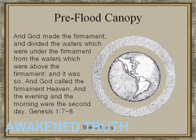On the second day of creation, it says, God made the firmament, or the atmosphere, which divided the waters that were under the firmament from the waters that were above the firmament, and he called the firmament heaven. So we have the dry land, the oceans, and some sort of water canopy above the atmosphere.